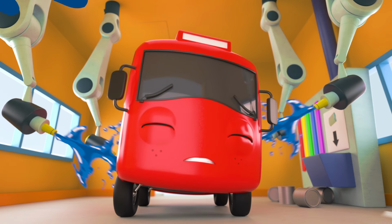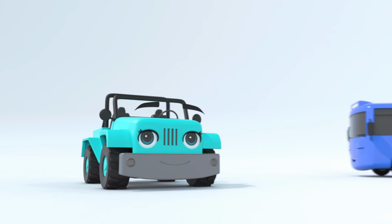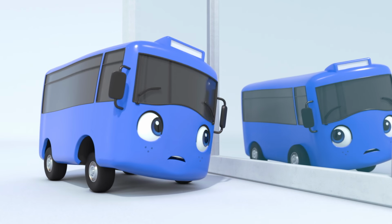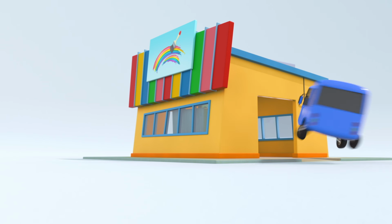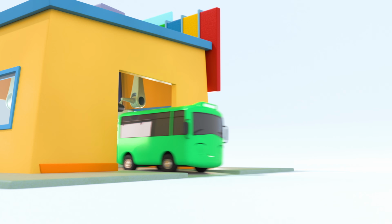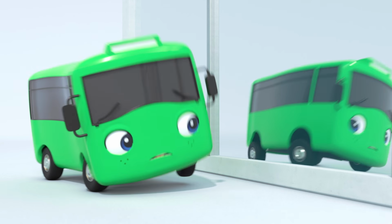Here goes. Oh no, that's not quite right. Buster is now blue. Jesse seems very surprised. Yes, it's because of how blue you are, Buster. Maybe this time you'll come out yellow. Still not yellow. Now Buster is green. Look at how confused Tony is.